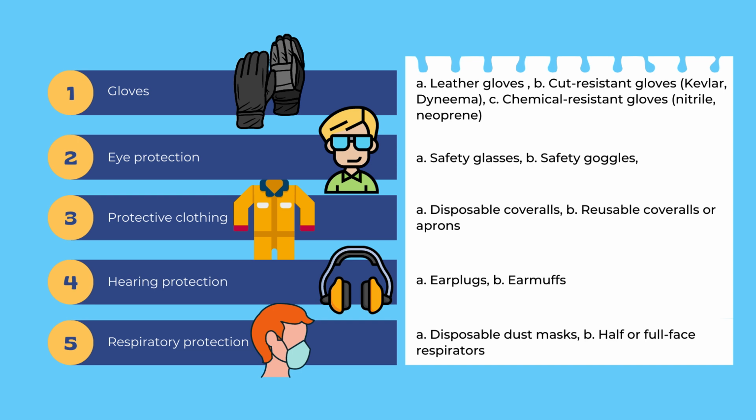Eye protection. A. Safety glasses. Pros: lightweight, comfortable, and affordable. Cons: limited side protection, may fog up during use. B. Safety goggles. Pros: offer full eye and side protection, can be worn over prescription glasses.